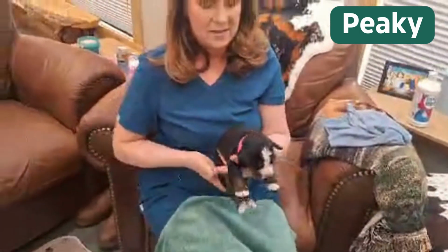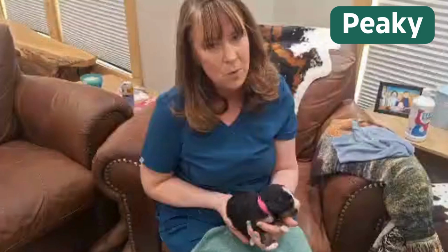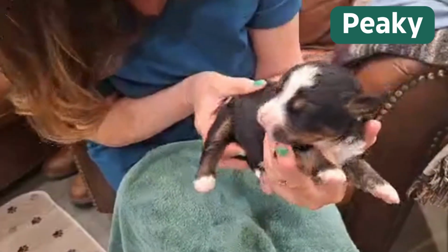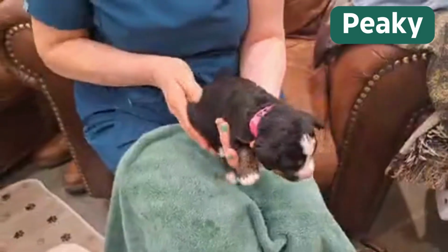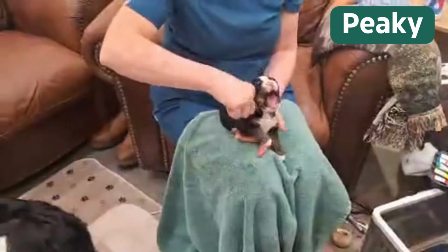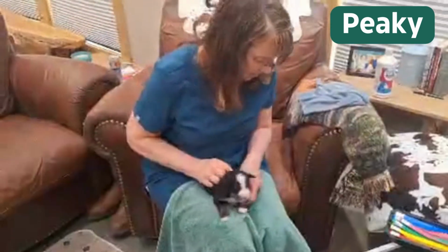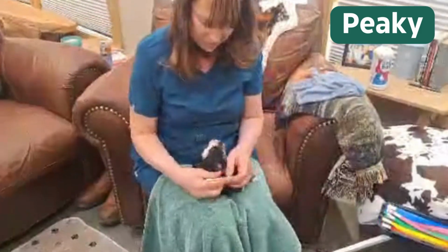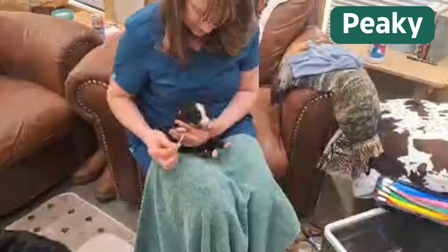One pink collar left. He's a chunk. This is Peaky. So he's the only boy in the pink collar feeding group. And his eyes are peeking open too. His collar is fine. Now tomorrow I will need to change it, so we're gonna wait on that. Yes, we are. Again, we're gonna start his early neurological stimulation. He's like, what's going on? What's next? I'm ready. I'm ready.